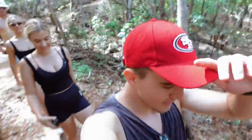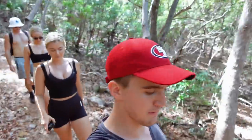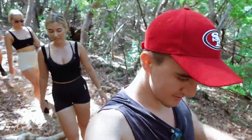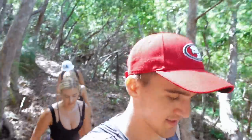We're out here in the middle of the bush, doing the Coral Cove walk. It looks like there's a nice beach at the end of this, but I'm sweating bullets. I have droplets dropping. The grease of the sunscreen and the sweat is just making me a slippery combo.